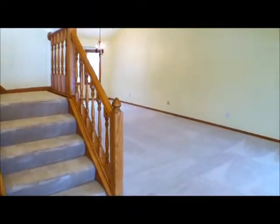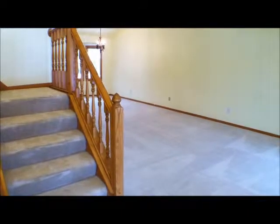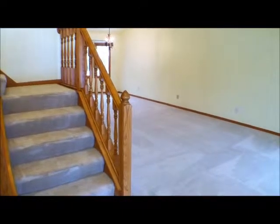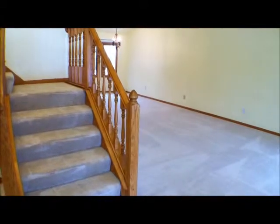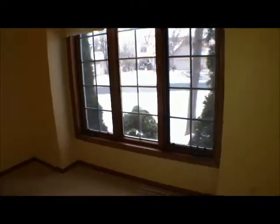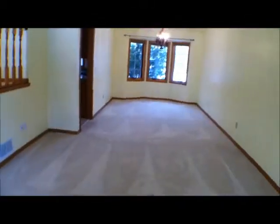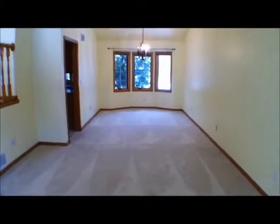Head inside. We're inside the main entry area here. On this main level, there's a living room and dining room, kitchen, family room, laundry facilities, and half bathroom. We'll head over into the living room area here. Nice front windows looking over the front yard there. And it's a large open space with vaulted ceilings.